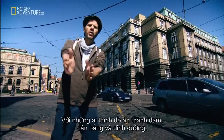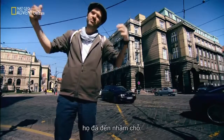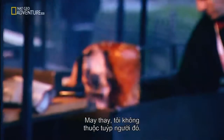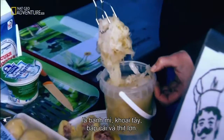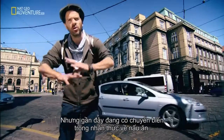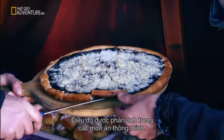For those of you who are into nourishing, balanced, light food, well, you've come to the wrong place. Luckily, I am not one of those people. The main ingredients in Czech cuisine are bread, potatoes, cabbage, and pork. However, in recent years, the Czech cuisine is experiencing a culinary awakening. This can be reflected in little clever culinary inventions.